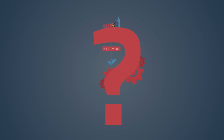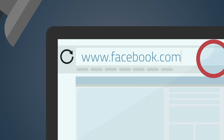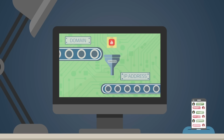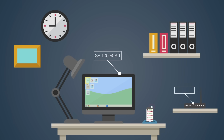But how does it work? Let's back up for a second to understand how the internet works. When you visit a site like Facebook or Twitter, you type in the domain name. That domain is basically a nickname for the website's IP address. An IP address is just like your home address, only it consists of numbers and not street names. Since it's much easier to remember names than a string of numbers, we give websites domain names and a server translates them. Your computer has an IP address too, and so does every device browsing the internet.